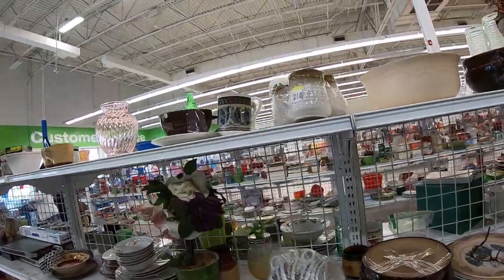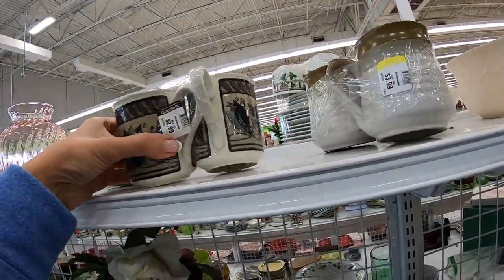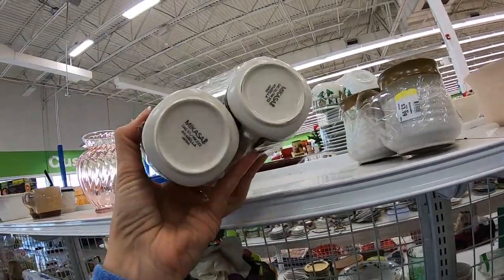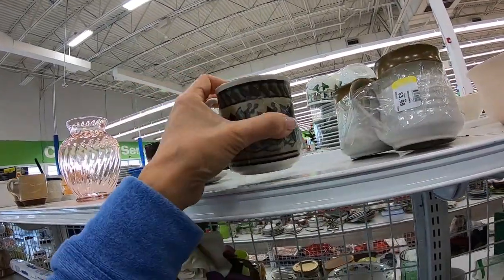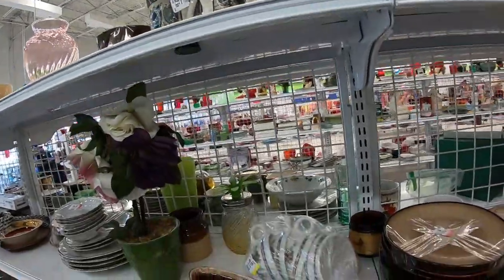As I walk up and down the aisles, I really trust my eye, or try to learn to trust my eye, that my eye is gonna notice items that I should pick up. This is Arabella, this is Mikasa. I do like this pattern, but two cups is definitely a no.